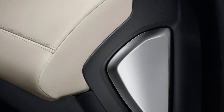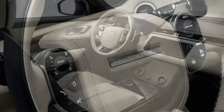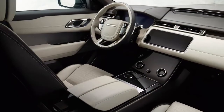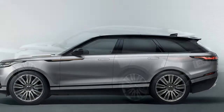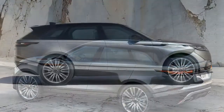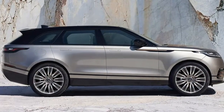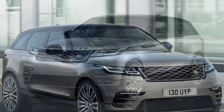Most of the materials within touching distance appear top quality, and what's more, despite a conscious effort at minimizing the amount of buttons, the Velar remains surprisingly simple to operate. The key to this is undoubtedly the Touch Pro Duo infotainment system. How good is the Touch Pro Duo infotainment system?